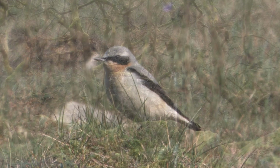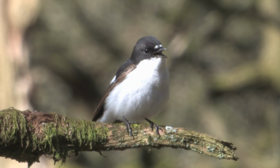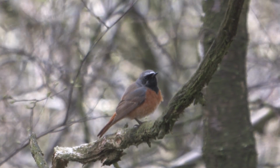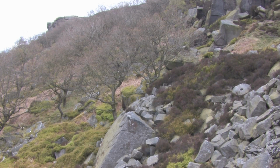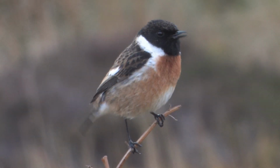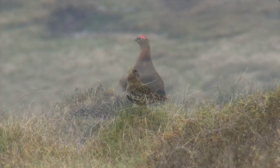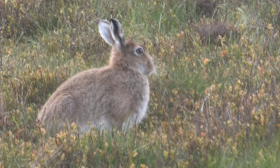Spring in the leafless ancient oak woodland is the time to listen for pied flycatchers claiming their territories. In the dales, the newly arrived male redstarts are also advertising themselves to any potential mates. Stonechat's alarm calls can be heard along the gritstone edges at the beginning of May. On the high moors, red grouse and golden plover are displaying and calling. The mountain hares have now lost their white winter coats.